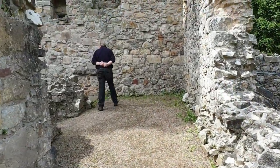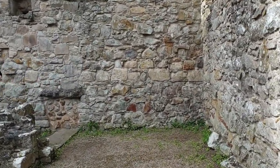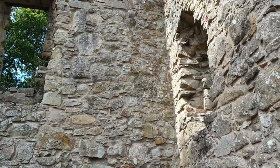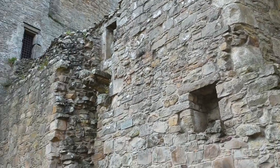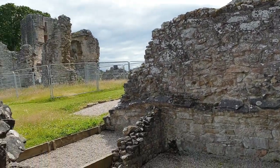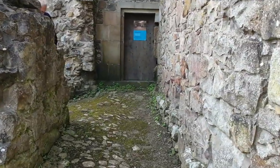The West Range's 2 tall, traceried windows contain masonry dating back to the 1300s, suggesting that this structure may have possibly been the original Bishop's Hall. This range was later rebuilt to include a kitchen on the first floor above 2 rooms, one of which might have been a wine cellar.